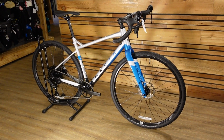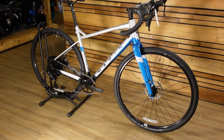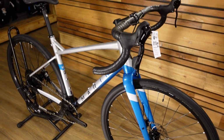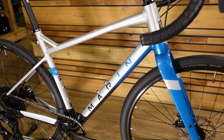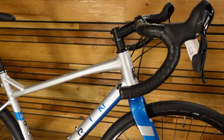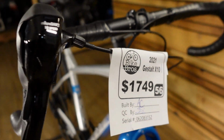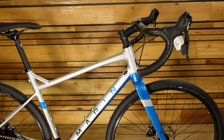So this is the Gestalt X10 made by Marin. This is the 2021 version that we're looking at. And this is one of two Gestalt X bikes in the Marin lineup and one of five that carry the Gestalt name. The Gestalt X name basically means that we're looking at a bike with a 1x drivetrain, and in this case it is a 1x10 drivetrain, and we're looking at a bike that is $1,749 in Canada or $1,299 in the States. So really, really good pricing.